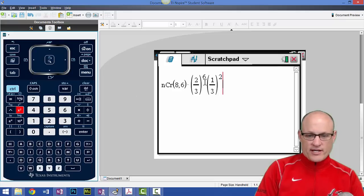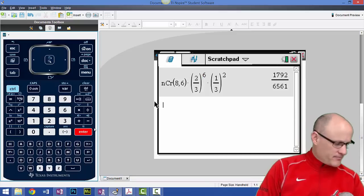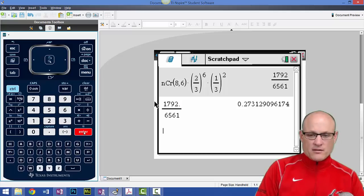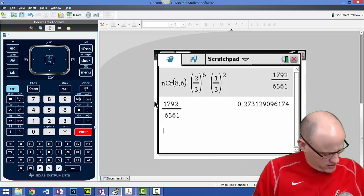So remember, those have to add up to 8. That has to add up. That has to add up to 8. This has to match this. I hit enter. I'm going to get some crazy decimal. So I don't get a decimal. And so this crazy calculator. So we'll put an enter. And all you got to do to get a decimal is just type in a decimal. And so you get 0.273.